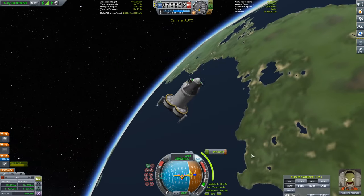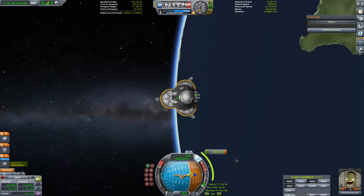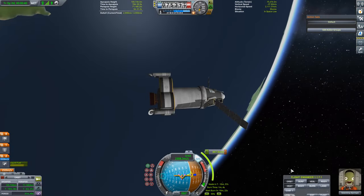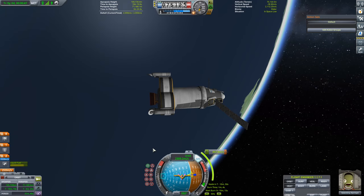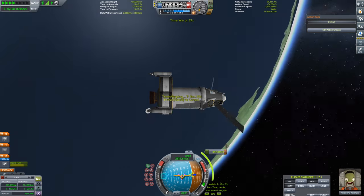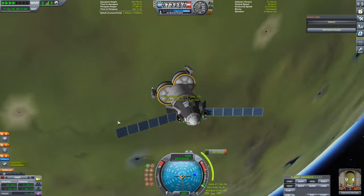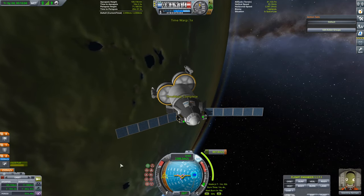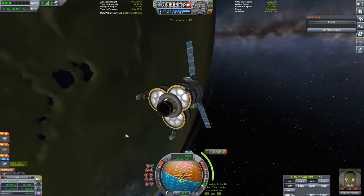Let me just deploy the solar arrays first. I every time forget about this thing. Extend. Here we are with the solar array. How are you doing, Valentina Kerman? So let's just time warp to the point where we will launch it. Okay, cool. Direct yourself towards the maneuver. Time warp a little bit more.